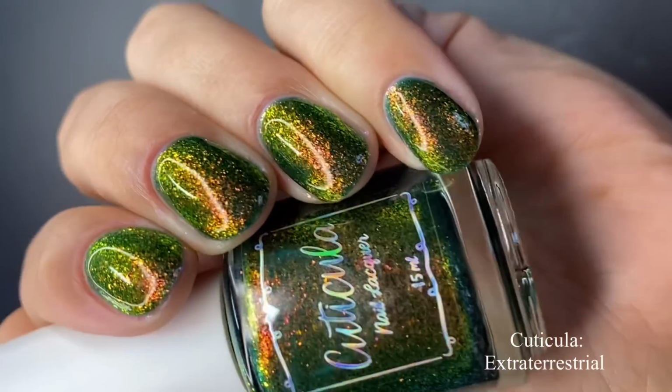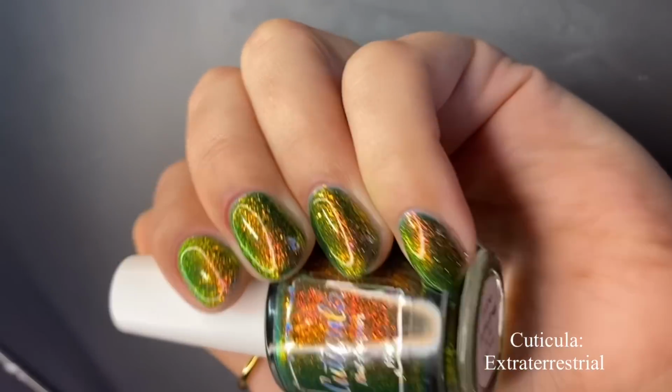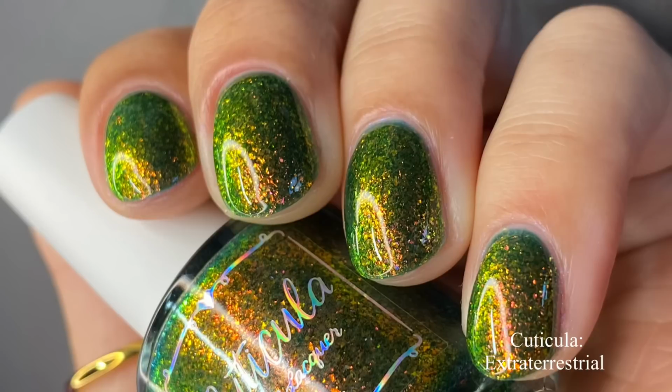This is beautiful. This is definitely one of those polishes where it is worth that 3rd coat for sure to give you this beautiful polish. I can't wait to wear this on my nails again. Pictured are 3 coats of Cuticula Extraterrestrial with a glossy top coat.